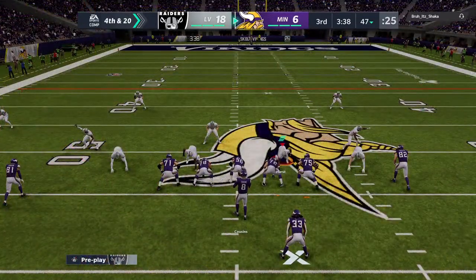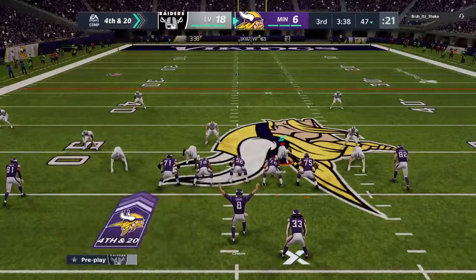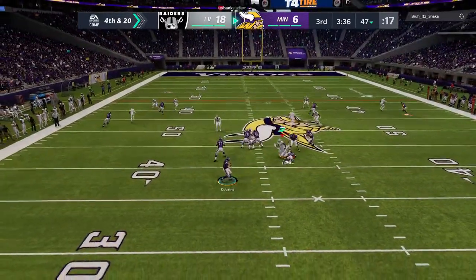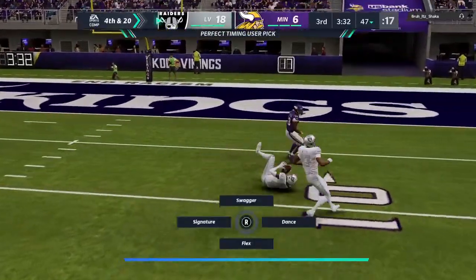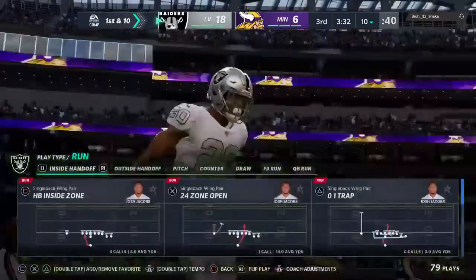Still just the third quarter, but they've got to make something happen. I think they know that. They're going for it on fourth. They'll try and throw for it here. Oh, going for Jefferson downfield. Now a clash of bodies here, and it's intercepted. It's Damon Arnett picking it off.